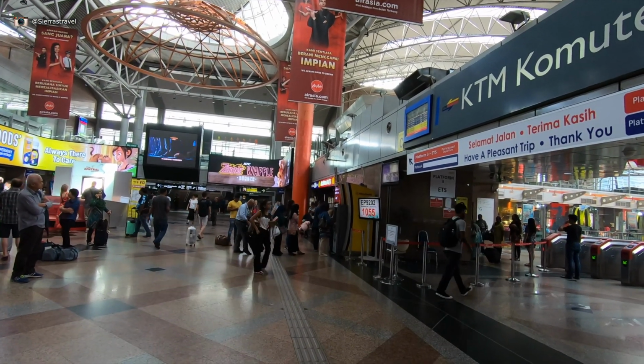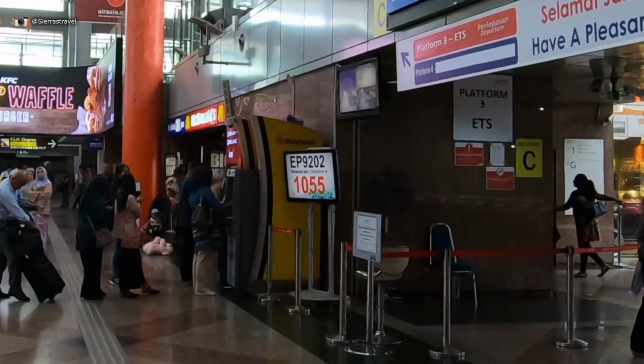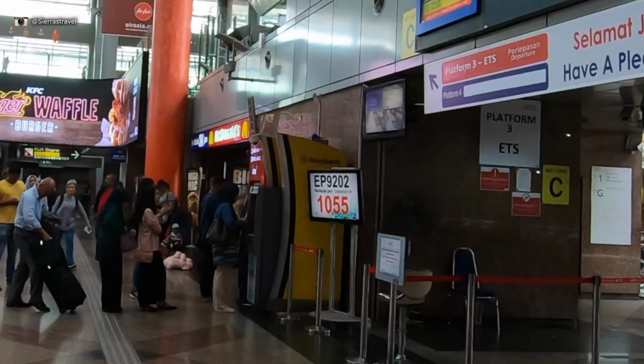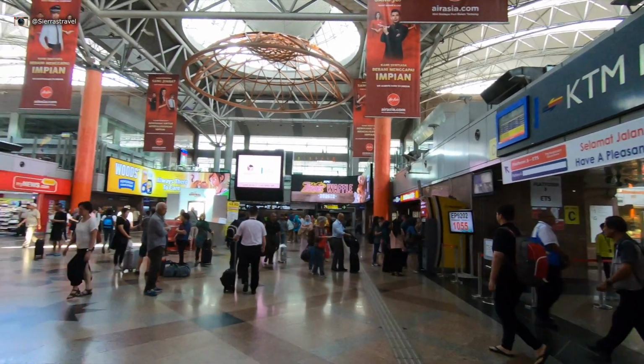You can see a sign over there with the train number. Right now they're boarding 9202, which is going to Padang Besar. Our train will be after that. It'll be 9102 going to Butterworth.